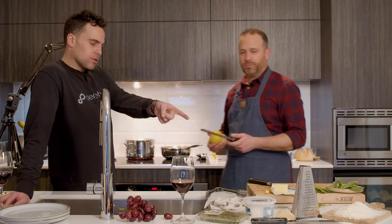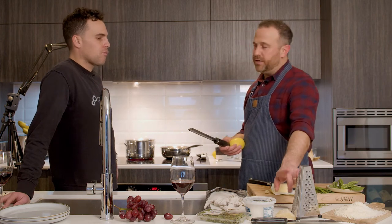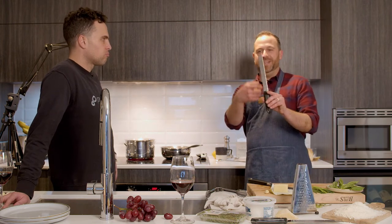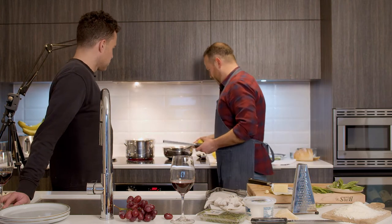Why would you use that over the cheese grater for the lemon? Because I don't get enough rind off of this. Got it. And if I go on this side, I'm getting too much. I'm getting the bitter pith. But this microplane was formulated to take just the surface layer of rind off.